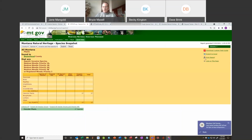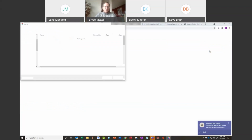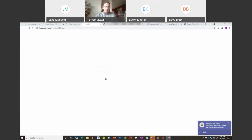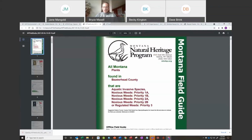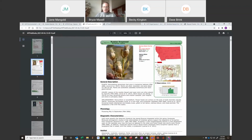And now I'm going to go ahead and download in the upper right here. I'm going to download a custom field guide for those species, that list of species. So there we go. There's all my filter criteria, plants, Beaverhead County, all of those status, and then a 1, 2, or 3 pager on each of those species.